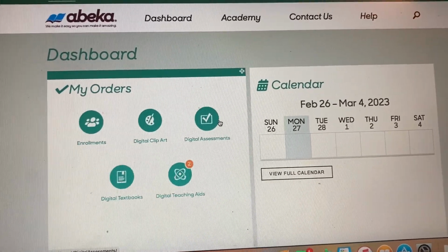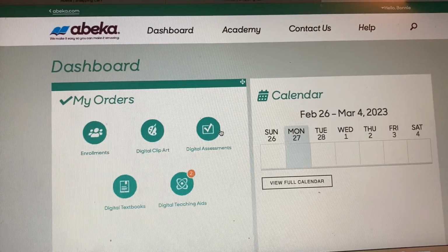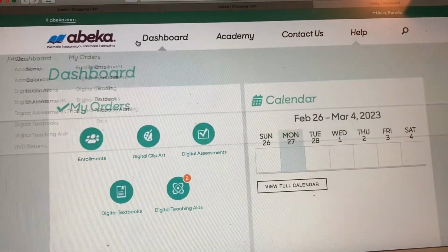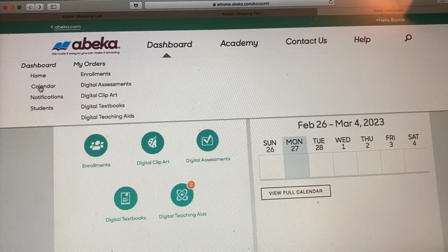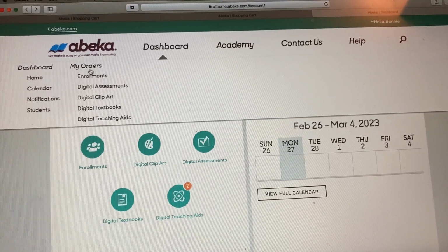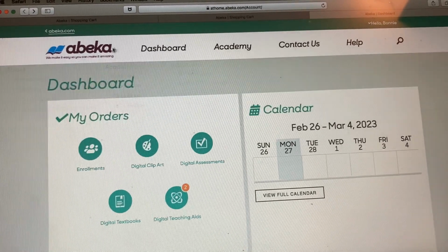Then you have your assessments. If you're accredited, everything will be underneath there. And then what else? There's your calendar, your notifications, your students. It's pretty self-explanatory.